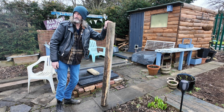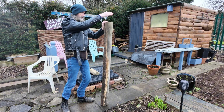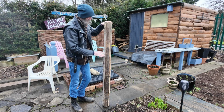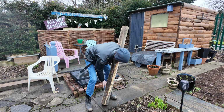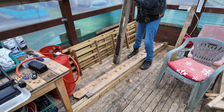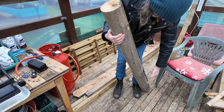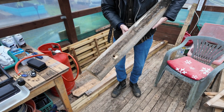That's the pole I'm going to strap down at the bottom there, cement in with the bird table on top. Girthy, isn't it? I'll stick it down the bottom for now though. There's another one. Could make two bird tables now, couldn't I? No, I don't think so. Can I make one, never mind two?